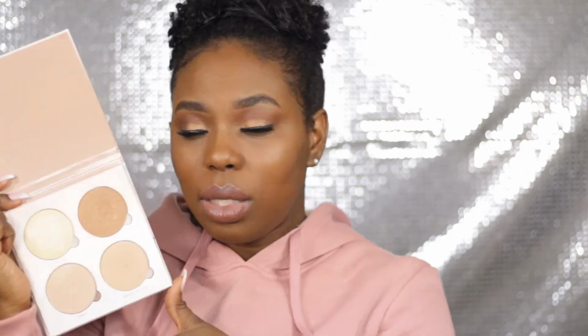So highlighters, you should already know there's only one palette that I want to mention for highlighting, and that's the Anastasia Glow Kit. This palette is amazing, and this is in That Glow. I know they have other colors that may be better for my skin tone, but this is the one that I bought, and I'm in love with this one.